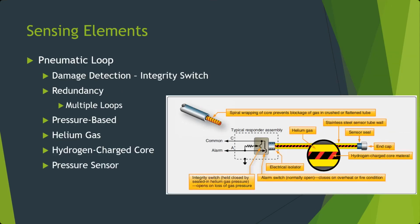One other type that's out there is a pneumatic loop system. And so these are, rather than having a loop that goes end to end looking for a ground, here it's basically a pressurized tube. So it's still an Inconel tube. It has a core material that's hydrogen charged, okay? But it's not electrical. There's no wiring hooked up to the core material. It's basically a material that at low temperatures, it absorbs hydrogen, and when it warms up, it releases hydrogen, okay? And then the tube itself is sealed.